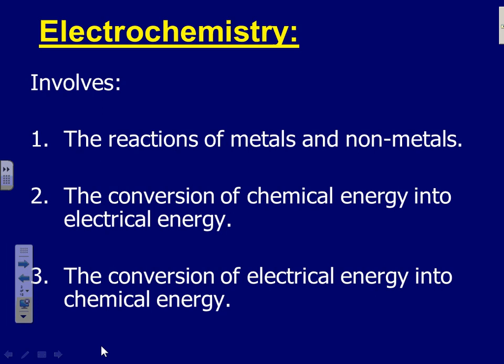The thing that's being plated would be placed into a solution. Electricity and electrodes would be put into the solution. Electricity would be put in, and the atoms would be plated to the object that you want to cover with those particular atoms. So electrochemistry is a very important process.